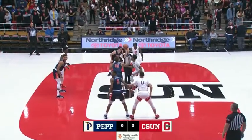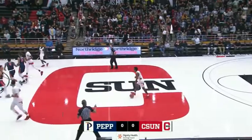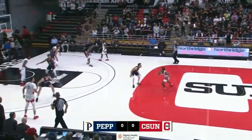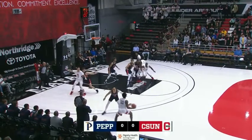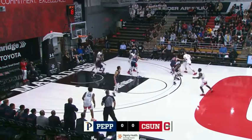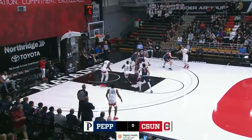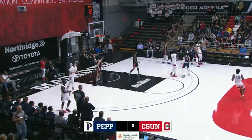First home game for the Matadors, and the tip controlled by Perry. Here's Brown into the forecourt for CSUN. Picked up by Ross. Left wing on the dribble is Darius Brown the second. No score, just underway. Top of the circle, here's Terrell Gomez. Smith will shadow him. Angle right, Coleman for CSUN. Right corner, Perry. Perry double teamed in the corner, tries to dribble out, and a foul called on the way.